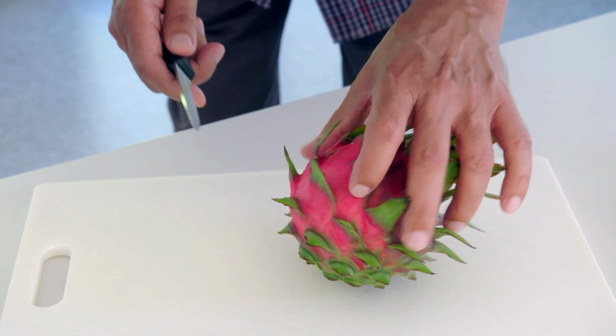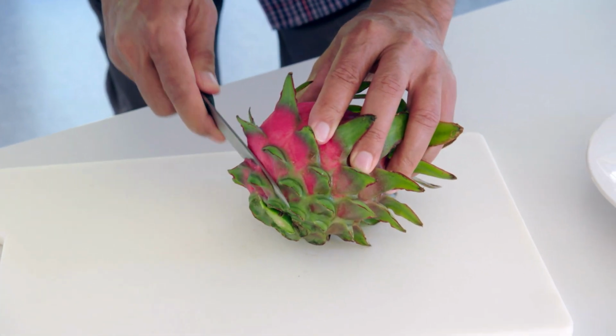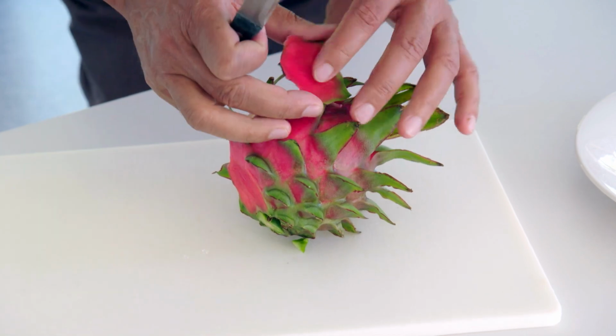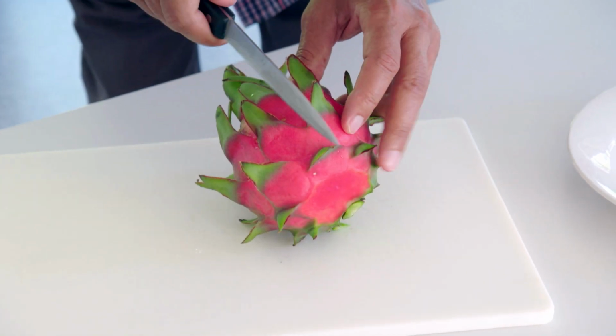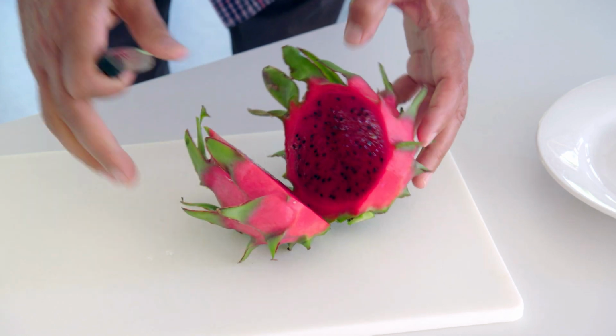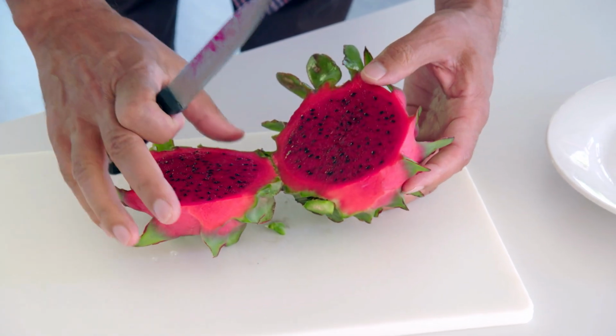But competition is increasing, and there are more countries like India and China. They are increasing more and more of it now. And in terms of consumption, China is still the biggest consumer. But even in Europe and North America, the fruit is becoming more popular, and therefore it's becoming more known across the world.